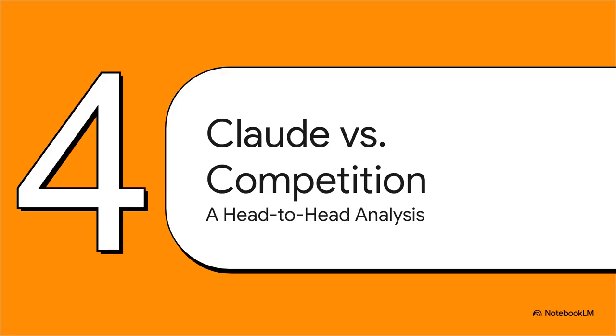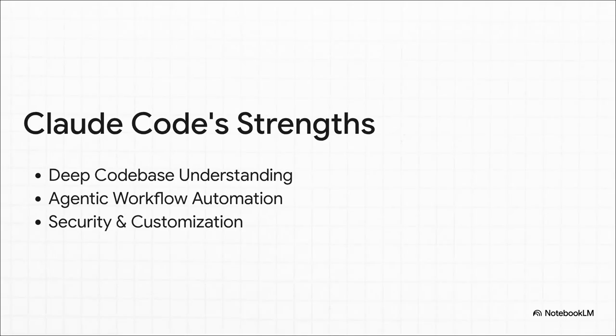Okay, so now that we know where these tools really shine and where they don't, let's ask the big question. How does Claude Code actually stack up against the other heavyweights in the market? From what we can see, Claude Code is really making three big bets that set it apart. First, it's all about that deep codebase understanding, powered by its enormous context window. Second, it uses that deep knowledge to enable true workflow automation, connecting to tools your team already uses. And finally, it's wrapping the whole thing in a security-first package with options like on-premise deployment that are going to appeal to very regulated industries.